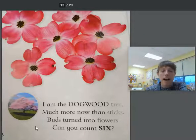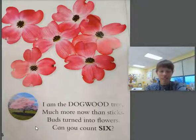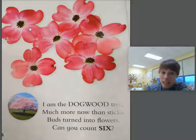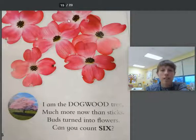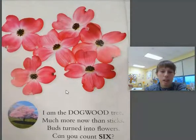Okay. I am the dogwood tree, much more now than sticks. The buds turned into flowers. Can you count 6? I believe we counted 6. Let's try again. 1, 2, 3, 4, 5, 6 flowers. Very good. They're so beautiful. They look like paintings.